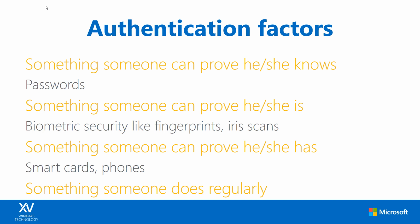And then, and this is funny because not many people recognize that, the fourth factor, which is becoming more dominant the last years, is something someone does regularly. So I'm from the Netherlands. I started my notebook yesterday in my room. I went to Facebook, and Facebook said, wait a minute, normally you log on from the Netherlands. Now you're in Croatia.